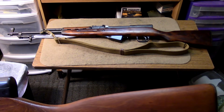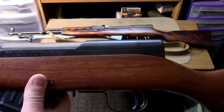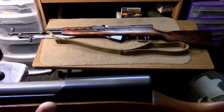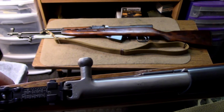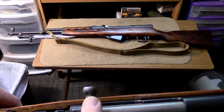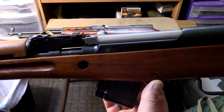And again, it's got the sling on the bottom, just as the Russian one did. So these were factory made conversions. You see several variations on these. Sometimes the stripper clip slot is not there. Some of them have bolt hole openings that are kind of makeshift looking. This one still has it, even though you can't use that because it does have a magazine.